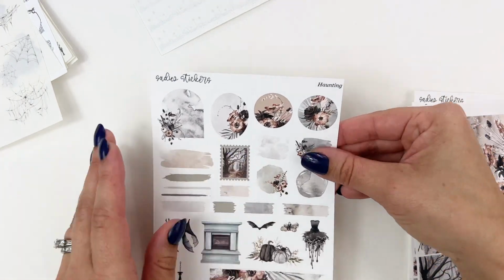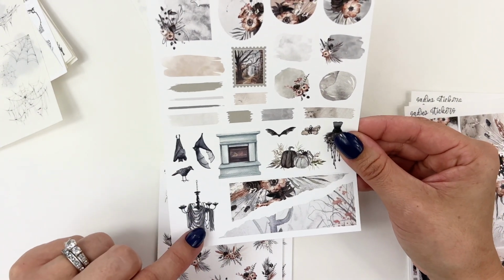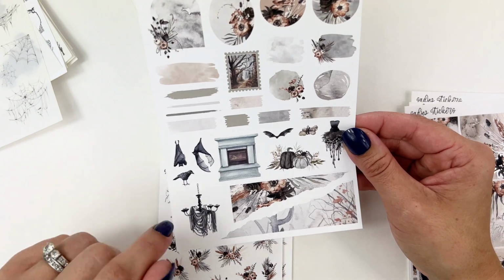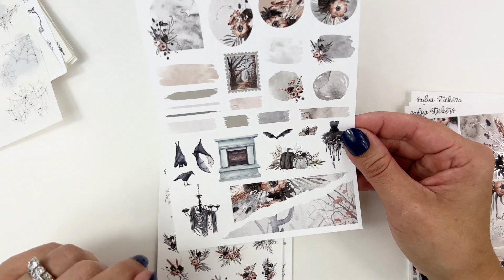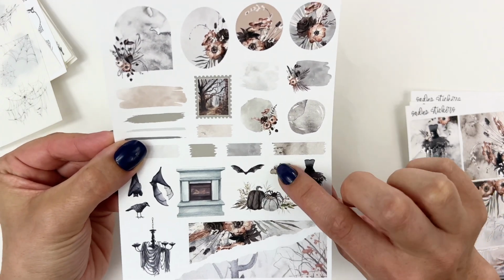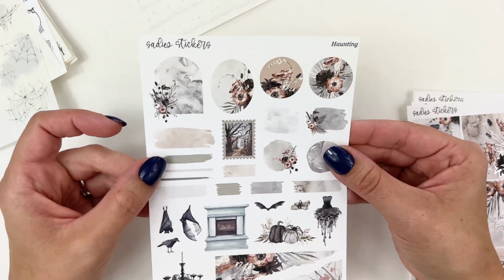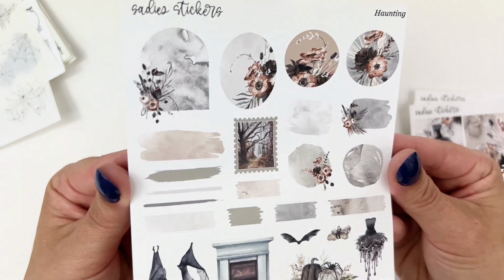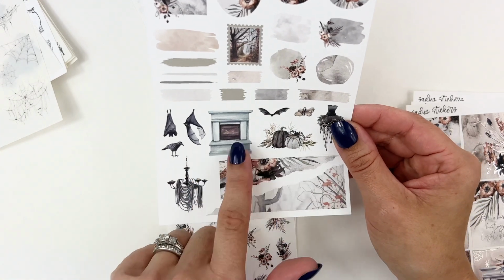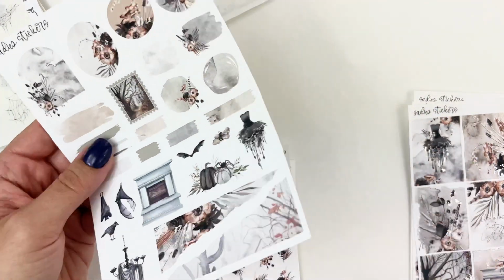So I did purchase the journaling sheet, torn washi strips. You have that gorgeous chandelier, some bats. That's cool. The bats are really cool, you guys. I love that. I wish there was more. I love, love the bats. The crows, the pumpkin with the spider on it, the ballerina dress, the bones, and then all your layering watercolor elements, the archway here. Love the stamp there with the forest scene in the fireplace. Oh, that's going to be fun because you can use this to create your own fireplace scene in your spread. That's going to be fun.